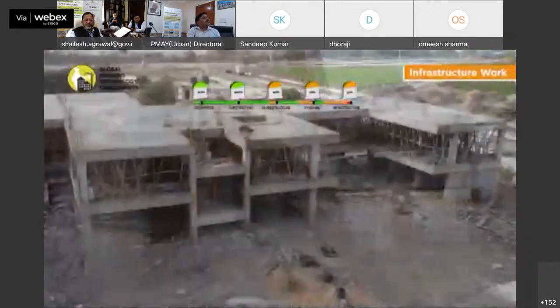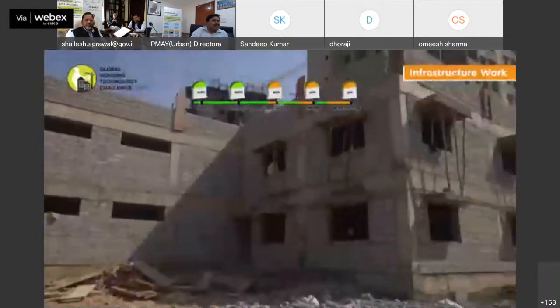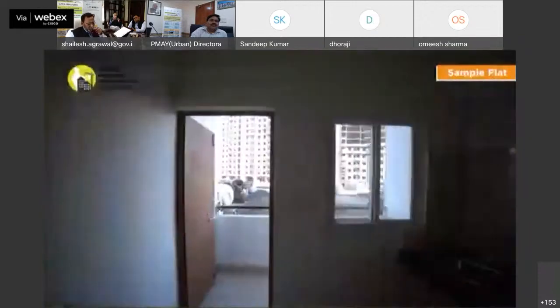Infrastructure, including the Anganwadi complex and community center, is also going on in full swing. A sample flat with all amenities in Tower 8 is ready for showcasing to the beneficiaries and other stakeholders.